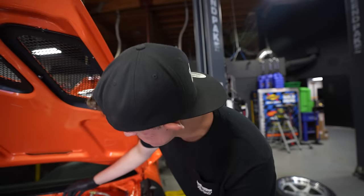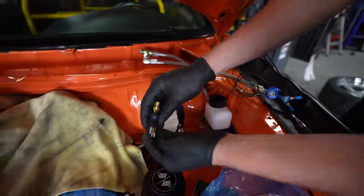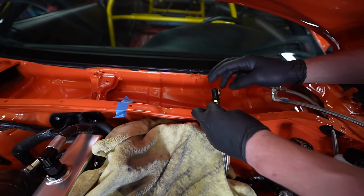About to make some holes right about here. So this is like right behind the fuel pressure regulator. So these are our lines. One is nitrous, one is fuel, and they need to go pretty much through the cowl, and then we'll plug them into the solenoids up here.